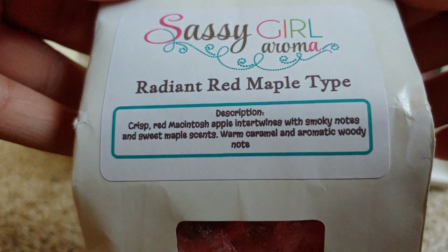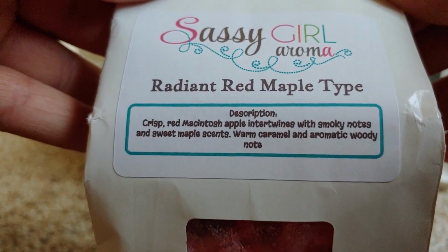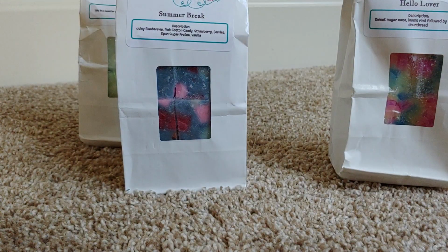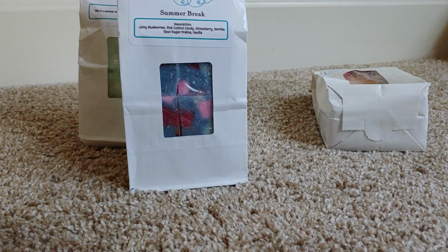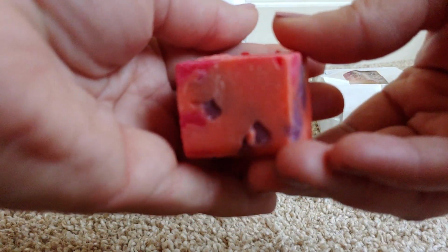So the notes on here are crisp red Macintosh apple intertwined with smoky notes and sweet maple scents, warm caramel, and aromatic woody notes. Let me just show you guys the inside. I did notice that the colors changed on here. So the last one I got, I think, was red, white, and maybe an orange color. This cube is, let's see if I can get it to focus, purple, orange, red.